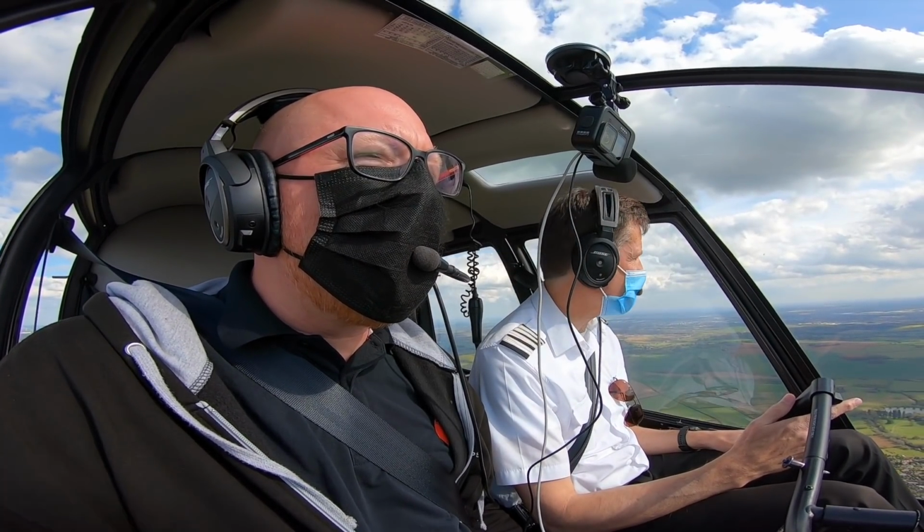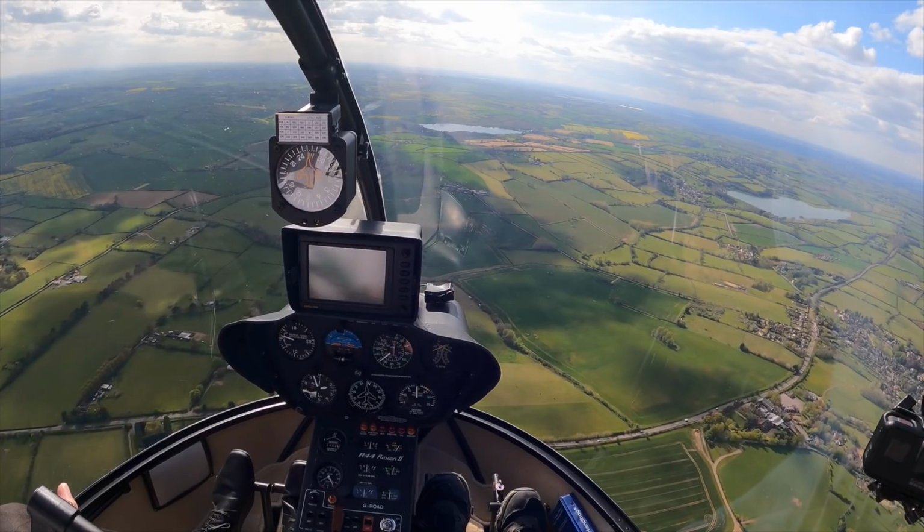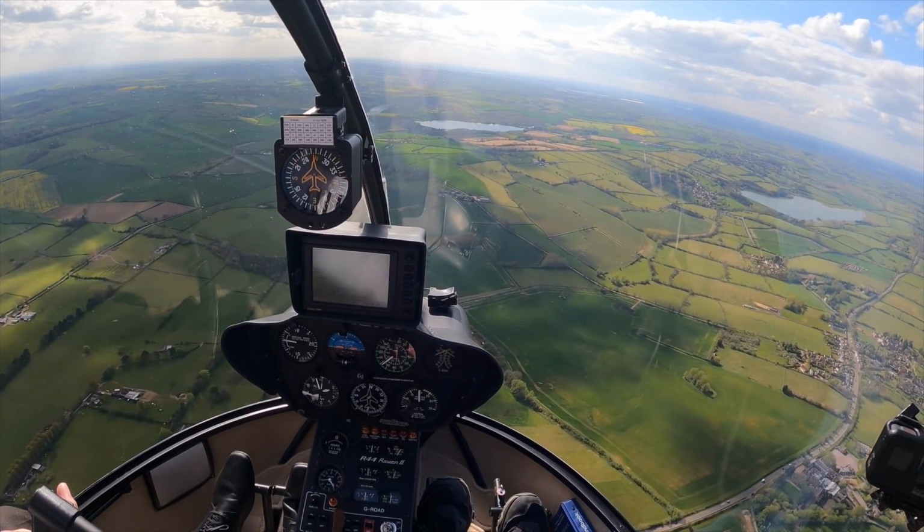The helicopter copes with turbulence quite well. The rotors take some of it. And if it's severe turbulence, you just slow down. Right, yeah.